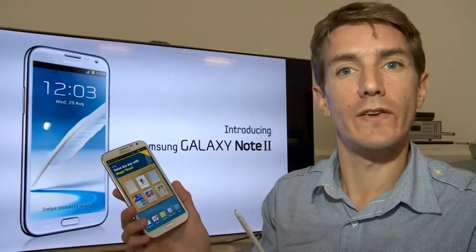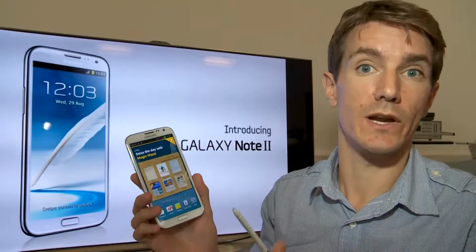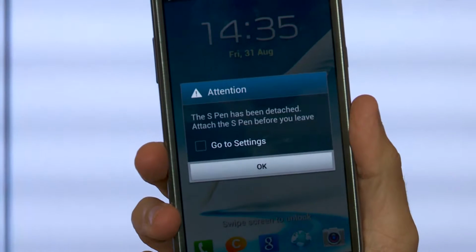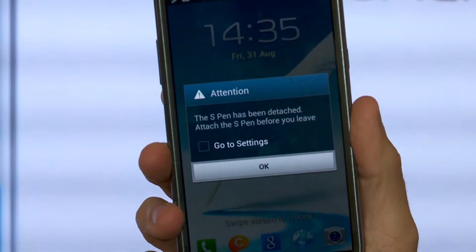Now, one last clever feature of the new Note 2 is that it will recognise if you've removed the stylus and left it behind. So if you leave your stylus on the desk, pick up the phone and start walking away, the phone will bring up an on-screen prompt warning you that you've forgotten your stylus.